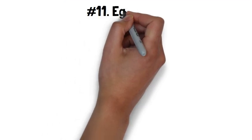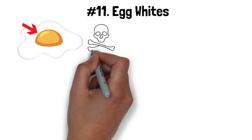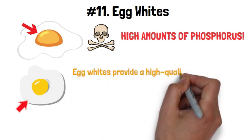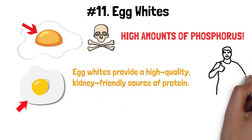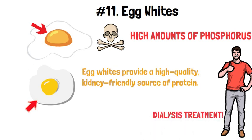Number 11. Egg whites. Although egg yolks are very nutritious, they contain high amounts of phosphorus, making egg whites a better choice for people following a kidney-friendly diet. Egg whites provide a high-quality, kidney-friendly source of protein. Plus, they're an excellent choice for people undergoing dialysis treatment who have higher protein needs but need to limit phosphorus.